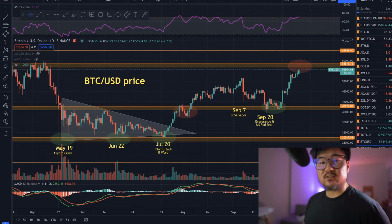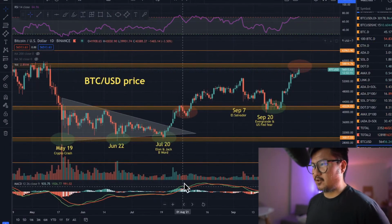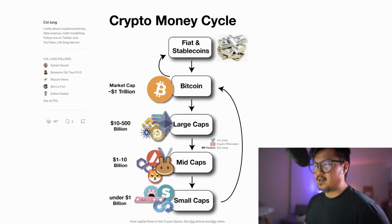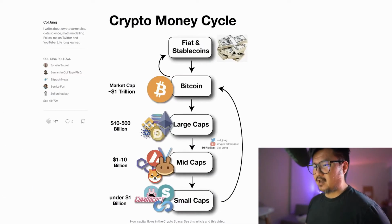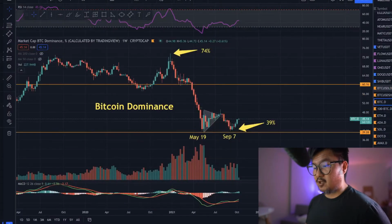Now, what about the traders? Well, beyond knowing how to read chart patterns and technical indicators such as the volume, the RSI, and the MACD and so forth, you'll also want to understand how the crypto money cycle works. And you'll want to keep tabs on the market cap, both the total crypto market cap, along with the market cap of the individual tokens you're interested in trading. And finally, you want to keep tabs on the Bitcoin dominance too.